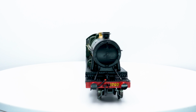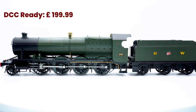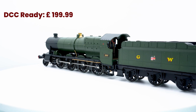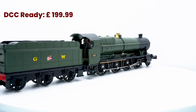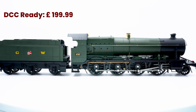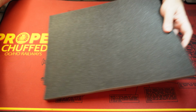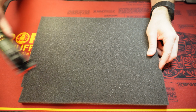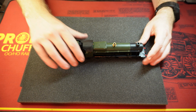While not a model that can be found at most retailers these days, it can be found for around £200 on eBay and various smaller retailers who still do have stock. The Night Owl is equipped with a 21-pin DCC socket and can be sound fitted using a custom profile. In the interest of curiosity, because I sure do want to show you what's inside this model, we're going to open up the Night Owl.